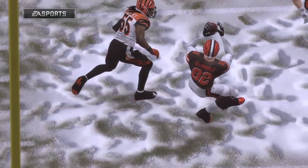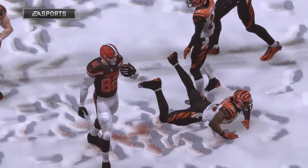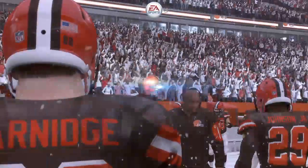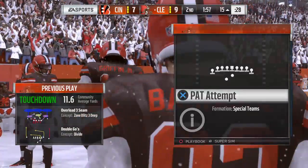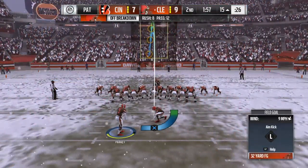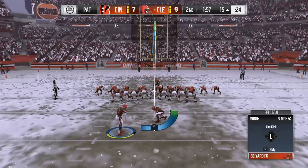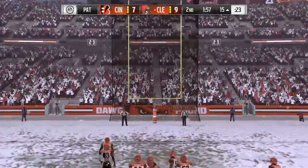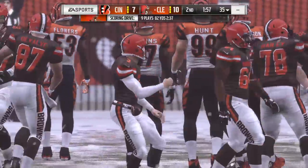Boy, it's nice to have that big, reliable target you can go to each and every time. A lot of people see that position as a fallback, throw it to them when all else fails. Not at all. This guy can make plays, and that's exactly what he just did. Yeah, play here for a touchdown. And it's through, and that makes the lead 10-7.